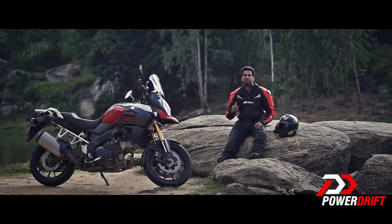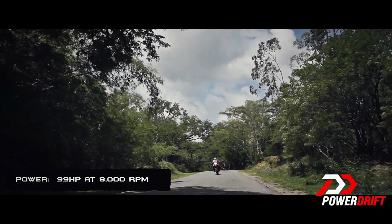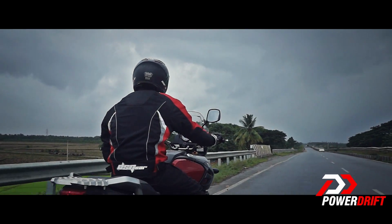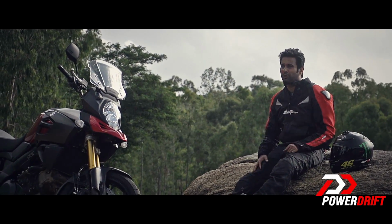It pulls strongly in pretty much any gear, and I think it more than makes up for its relatively low power. Especially for this bike being a really fantastic touring machine, the low power actually helped me relax, take in the scenery and still make really good time.